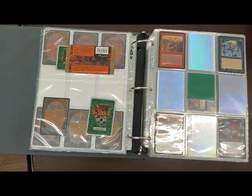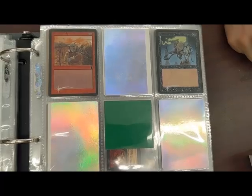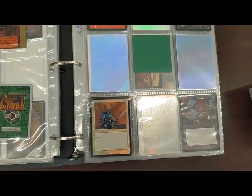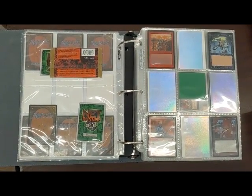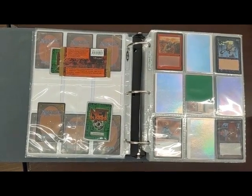Solid green kind of lets you see the edge quality pretty well. I think it's like really nice high contrast. And the back on that is normal magic back. So yeah, we got some textless foil test prints. We got some foil, I believe they're Exodus era, like shooting star era test prints.